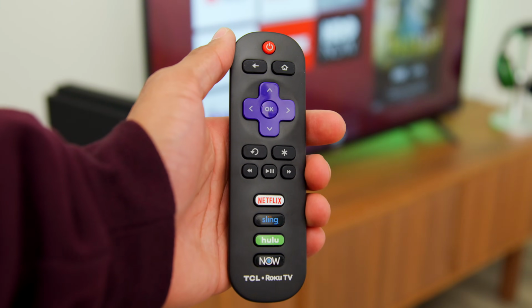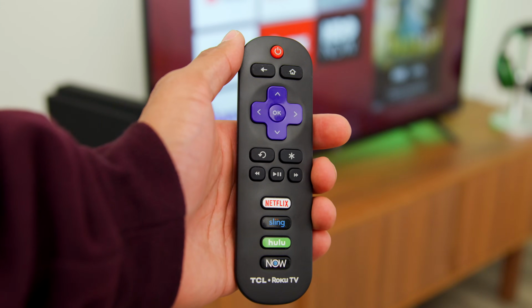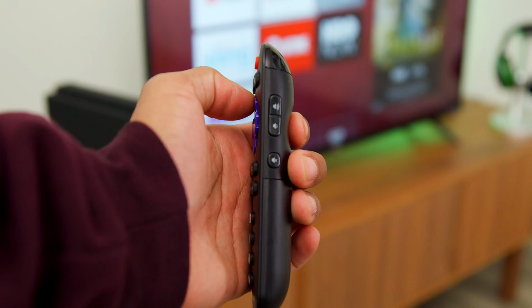And I kind of like the fact that this controller has access to those apps right on the remote. So you can just tap Netflix, go right into it. You don't have to go messing around with certain menus.